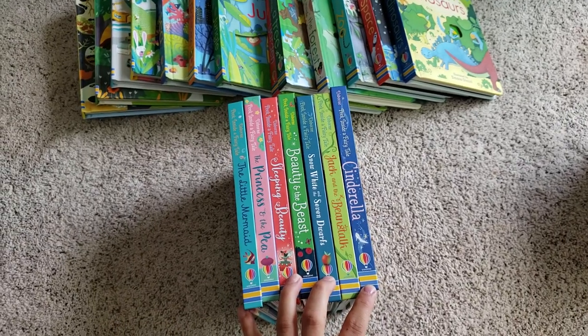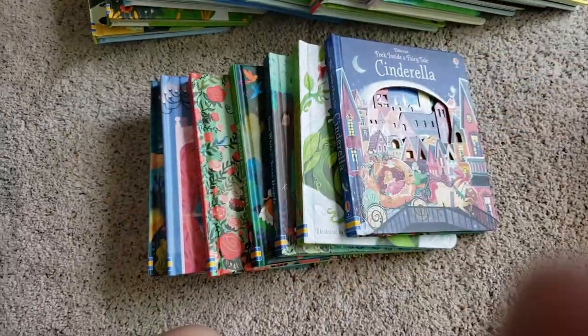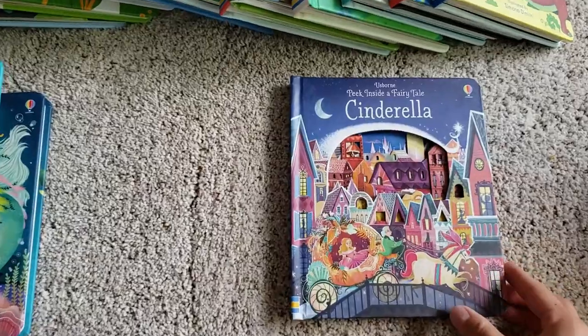Hi, so I wanted to go through the whole collection of the Peek Insides. I thought I would start with the fairy tale stories. The only one I don't have is the Little Red Riding Hood.